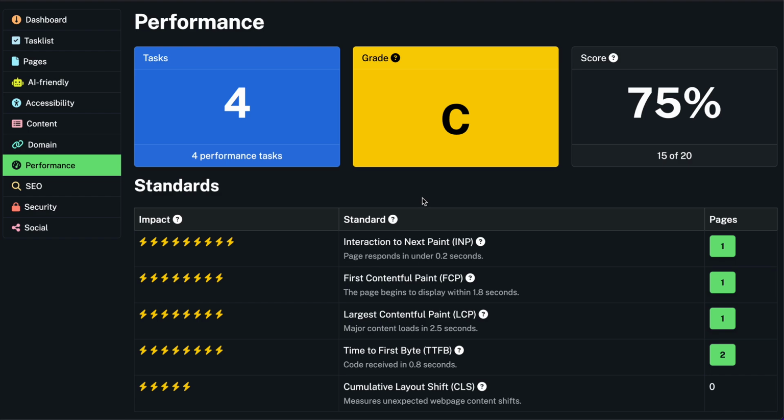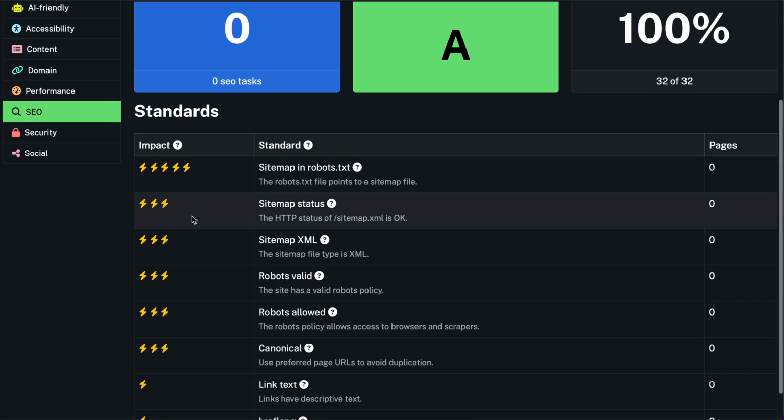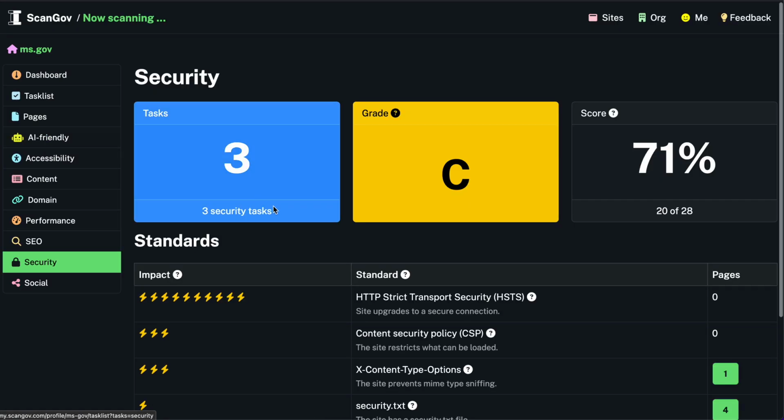So it looks like for performance here, there's the INP, FCP, and LCP. So these are just the page load issues, time to first byte. These are page load issues. And the great thing about these issues, most of them, when you resolve them, they're kind of a site-wide resolve. So there's an easy opportunity here to address the performance. And then SEO, looks like everything's taken care of on SEO. And security, let's look at the security.